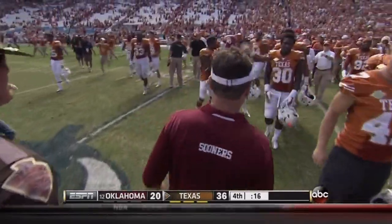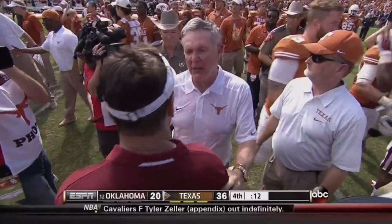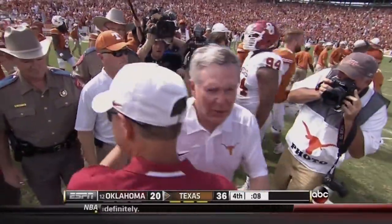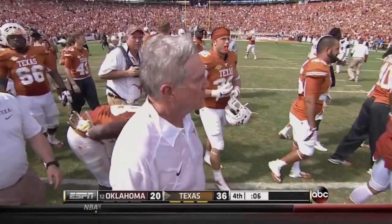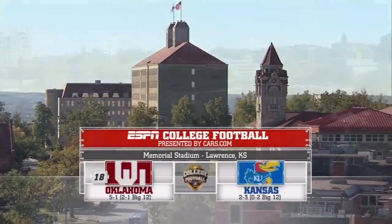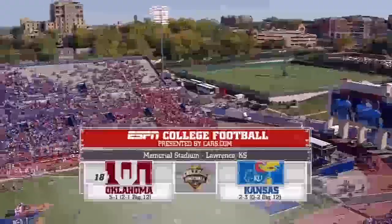Well-deserved victory. They won in every facet of the game. They were the more physical team. They were the more proficient team on third down in the red zone. Every way you could slice it up, they were the better team today. Oklahoma losing surprisingly last week against Texas. In wake of that, a lot of questions about who the Sooners are.